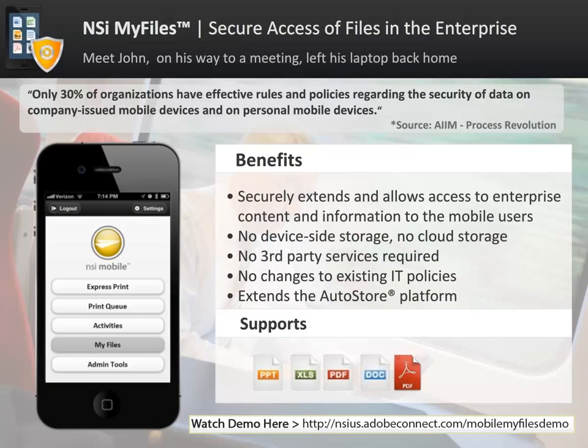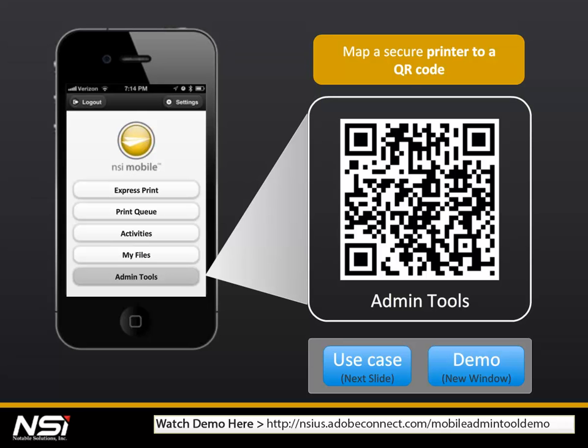NSi Mobile allows users to access enterprise content and information without the use of cloud storage or third-party services. Since NSi Mobile is using the existing corporate home directory infrastructure, there are no changes to your organization's IT policies. Admin tools associate printers or MFDs to QR codes for secure pull printing.